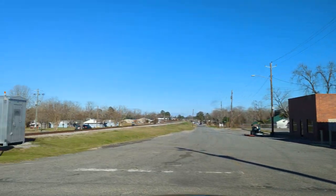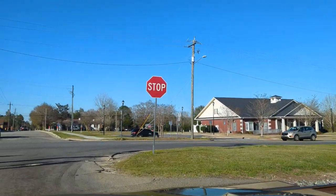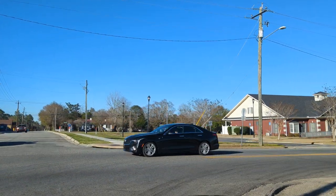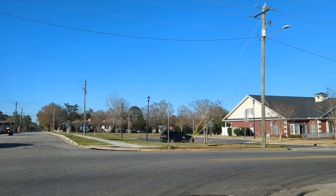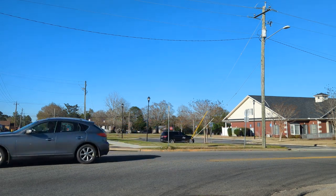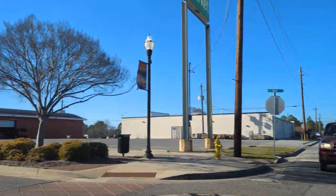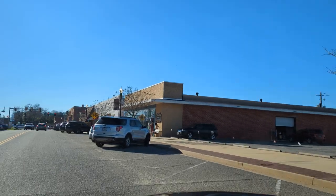It's divided in two by railroad tracks. Well, that's not really weird. That's pretty common in Georgia small towns, huh? Especially in the area that we've been in the last couple of days. So we're in Toombs County, and that's in Southeast Georgia. Lyons, Georgia was incorporated in 1897. The current population is 4,200.